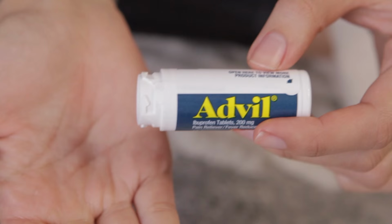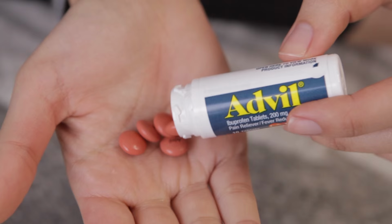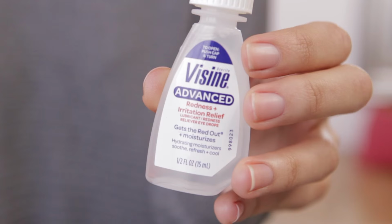I have a little travel container of ibuprofen. I like having some kind of pain reliever on me just in case I get a headache or I have a sore, achy body throughout the day. Eye drops are also really awesome because your eyes tend to get really dry and tired when you're sick. So it's nice to have these on hand to just kind of plop in your eyes, especially in the middle of the day. A little pack of tissues because duh, bugs.